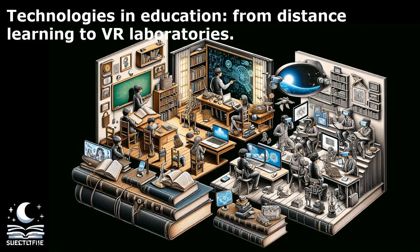Additionally, technical issues such as poor internet connectivity or limited access to technology can hinder the learning process. In regions with inadequate infrastructure, students may struggle to participate in online classes or access course materials, creating disparities in educational opportunities. Another challenge of distance learning is the need for self-discipline and time management skills.